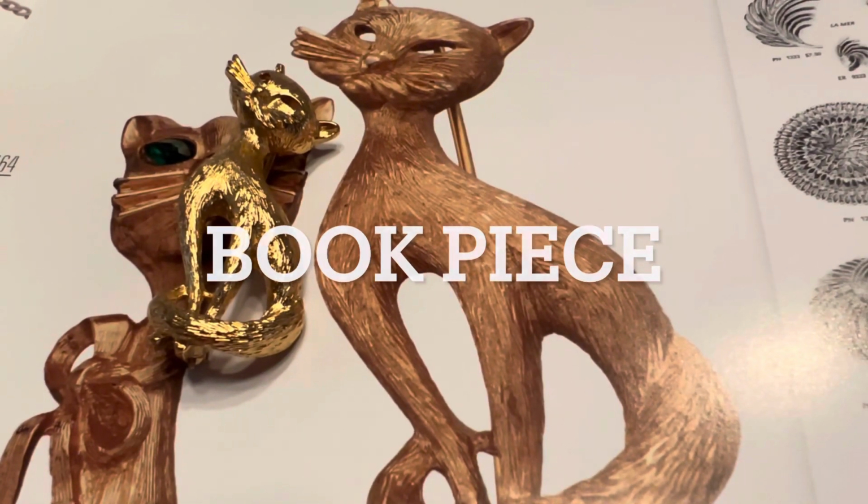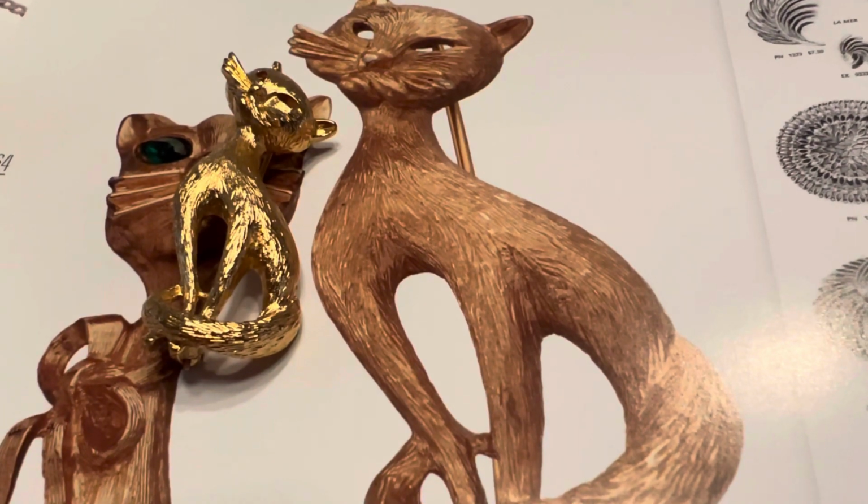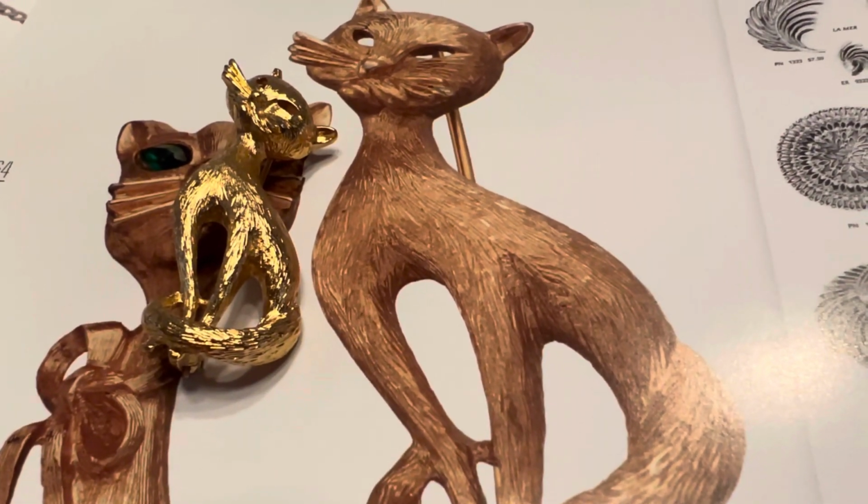This is a piece in the book, and I actually own this piece. This is a cute little cat brooch. This brooch is from 1966.